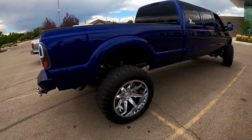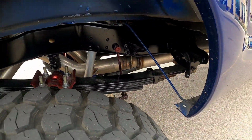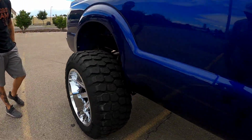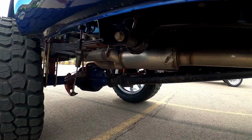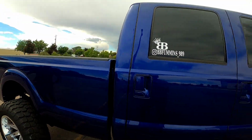Yeah. What muffler do you have on this? I believe it's just the Magnaflow. Magnaflow, it's their stainless series. That is sweet. And he's currently in the process of making his own traction bars. So he was working on powder coating them really nice.